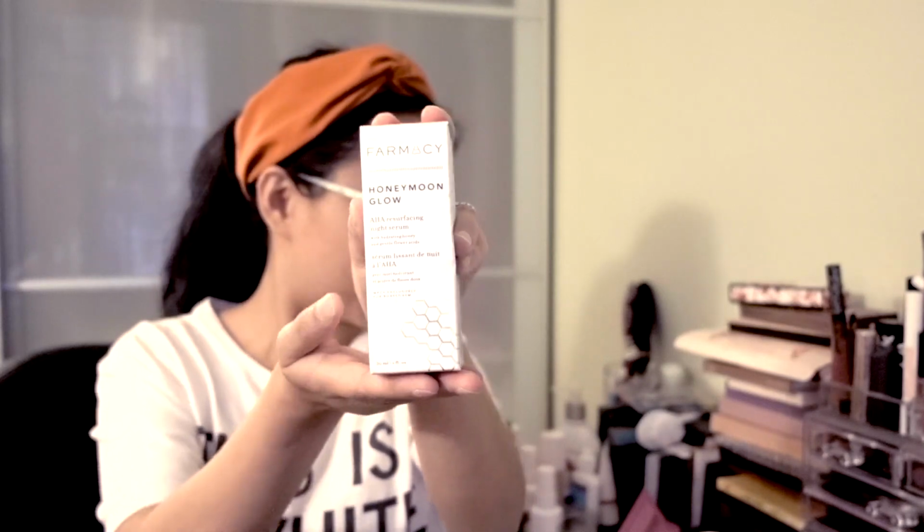So how do you do this? How to use: at the last step of skincare, apply a moderate amount and gently pat over skin until it is fully absorbed. It's slimy, but it smoothens your skin. It smells good. Next. Ooh, look at this. Honeymoon Glow. Retails for $58.